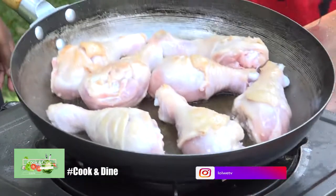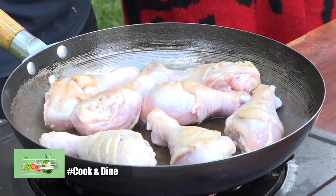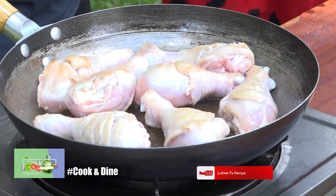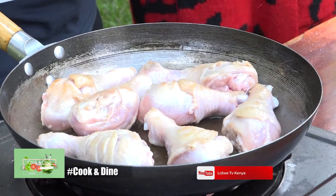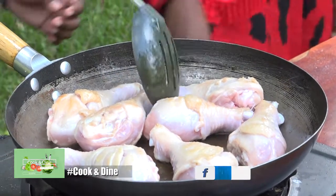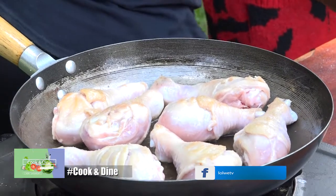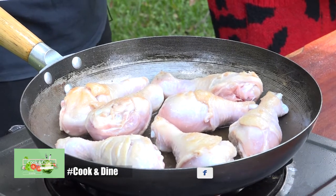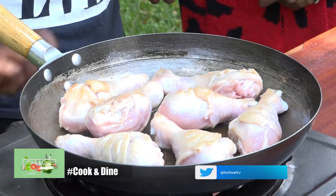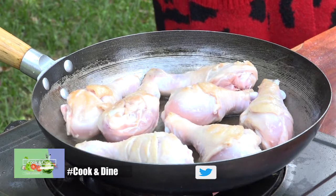So another question I have, what's the difference between deep frying and sealing? Deep frying will cook it all the way through, right to the bone. Here it's still pink, as you can see. So what you're doing is only the outside cooking, not the inside yet. This is mainly to make sure the juices stay in the chicken.